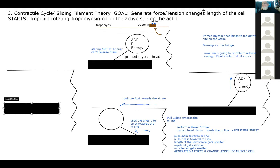All right. So what we need to do is get this myosin head to let go. However, there's one other thing we need to learn about. Notice when it used the energy, it performed its power stroke. But during the power stroke, our myosin head releases the ADP and the phosphate. It's not using them anymore. So while it's performing its power stroke, it is just going to let go of the ADP and the phosphate. And that's useful because that means we now have an open binding site for a new ATP.